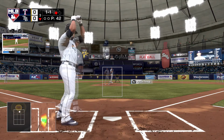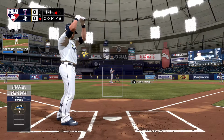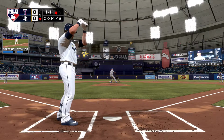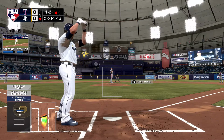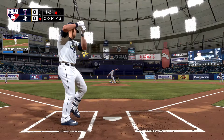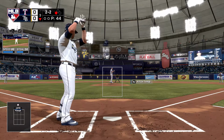And he gets a piece here as this ball is fouled away. In front of the changeup, and he can't keep it fair. 2 strikes on him now. Pitch on its way now to Zunino. And that's going to be high. 2-2 now. Props to the hitter right there for laying off with a guy on third.